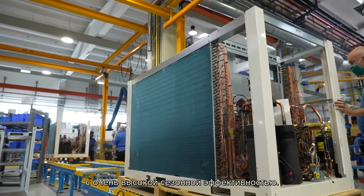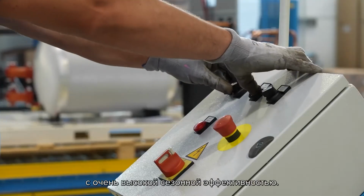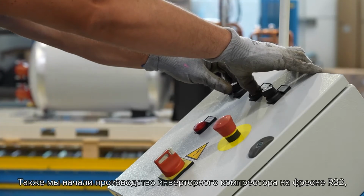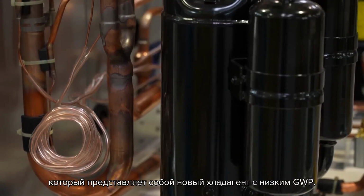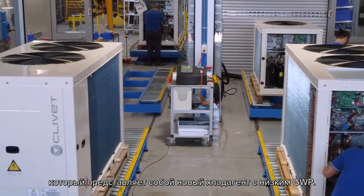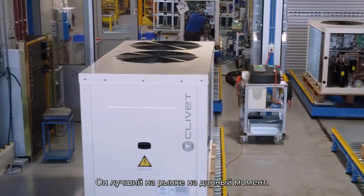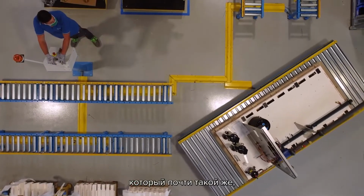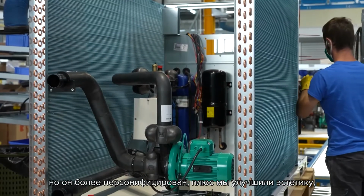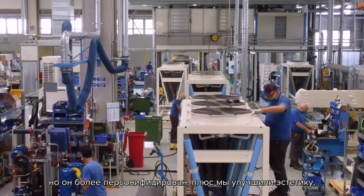Here we have a chiller and heat pump with a very high seasonal efficiency. Also, we introduced the inverter compressor with R32, a new refrigerant with a low GWP. So it is the best on the market in this period. On the next line, we can see the Alpha Energy Storm. That is almost the same, but more customized with improved aesthetics. So it is more appreciated in the European market.